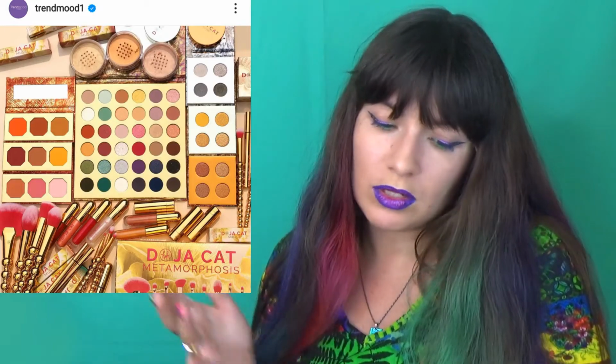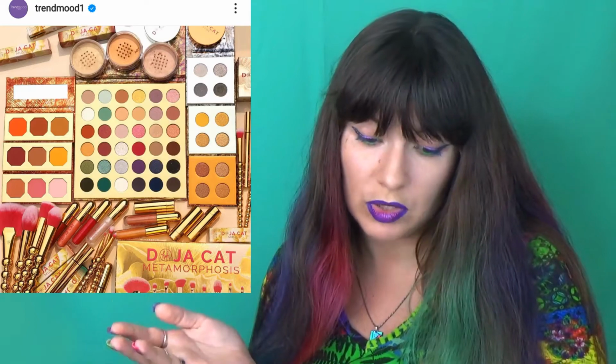The eyeshadow quads that come in one color scheme, nothing really interesting. The blush trios are not bad. The lip glosses, the brushes, well, nothing too special here in my opinion, but it does look kind of nice.